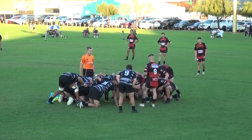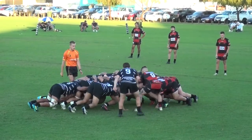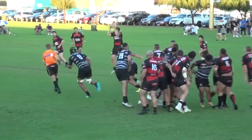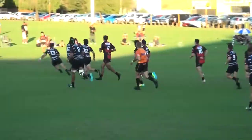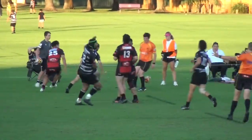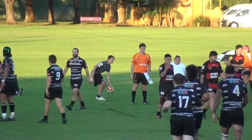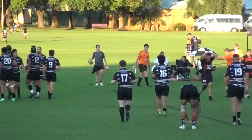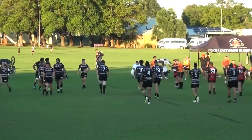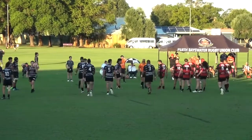They're deep in their defence now, Kalamunda, and they get the ball back into Bayswater's half. They're getting driven back by the scrum, but the ball finally does make its way out to Forrest. Kalamunda, they want to run this ball. Simpkin tried to make his way through. We're going to go for the knock-on. You heard the call of knock-on. So it will be a scrum again.